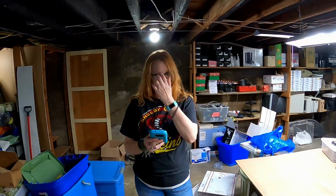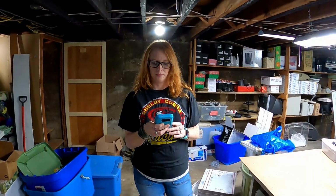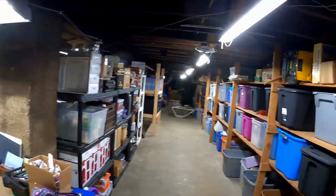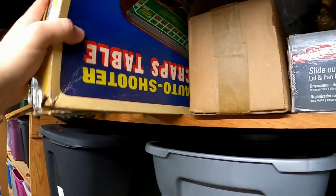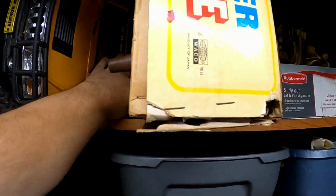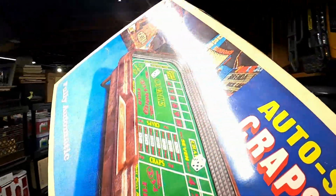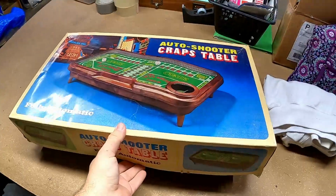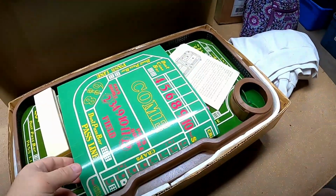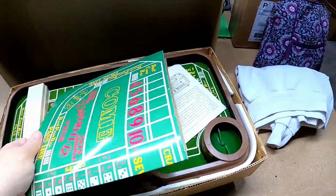Okay, so we have another item. This is going to be a little bit more fun to ship. It's a big craps table. How much did it sell for? $44.95 plus $15.24 shipping. Okay, so this is a cool piece here, if I can get it dislodged from that truck. It's a vintage, like 1960s, 1970s craps table. This thing is actually in excellent shape. It's freaking awesome. Like, I love it.